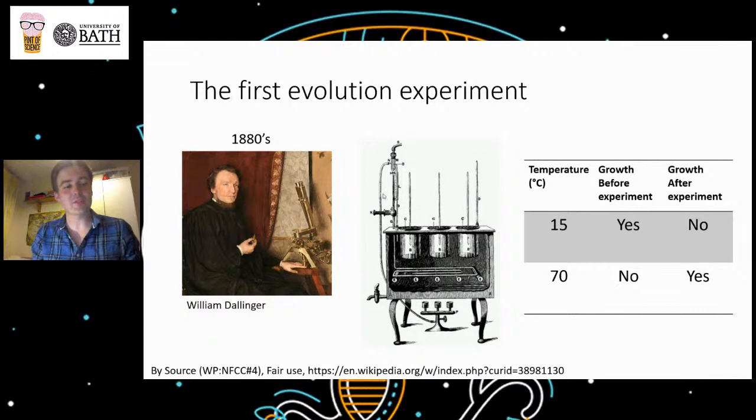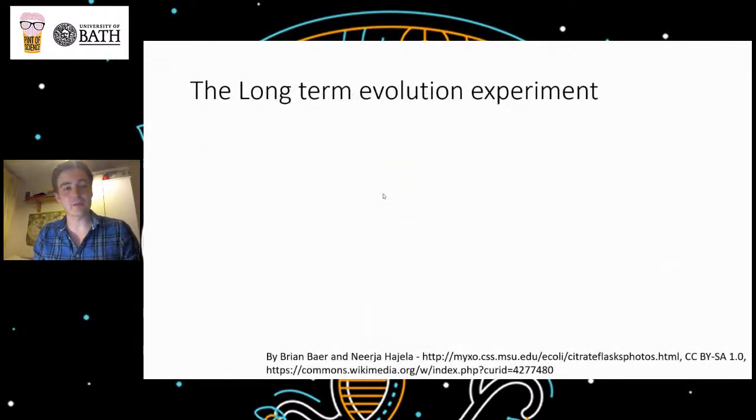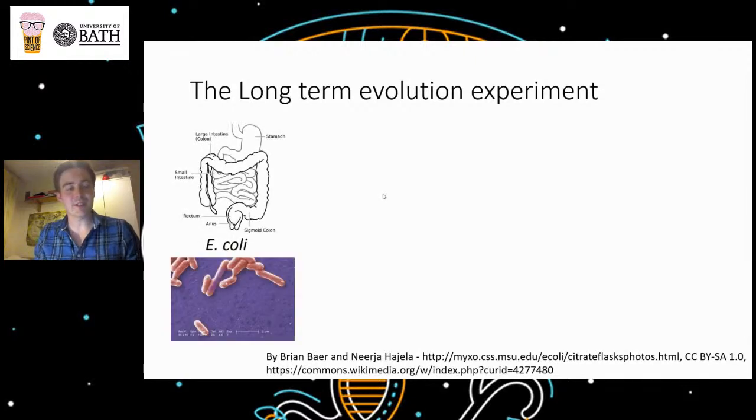There was a bit of a pause after his work, and then a lot of progress happened in the late 20th and early 21st centuries. A key milestone is the long-term evolution experiment. This was set up by a guy called Richard Lenski in the 1970s in America, and along with various colleagues throughout the years, he has been evolving E. coli. You may have heard of E. coli. It's a bacterium that lives in your small intestine and is adapted to live in that environment.